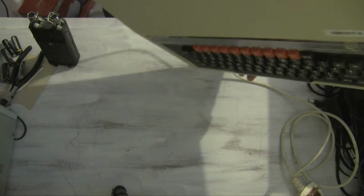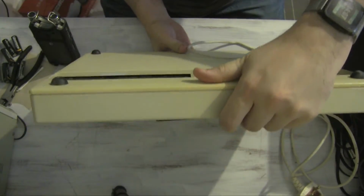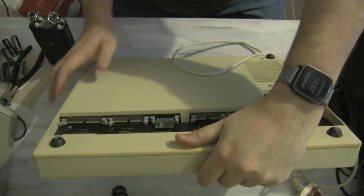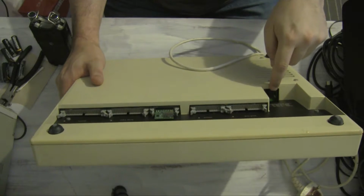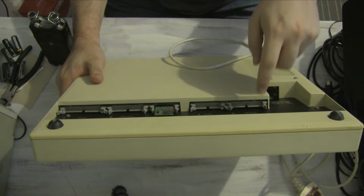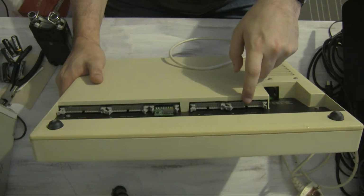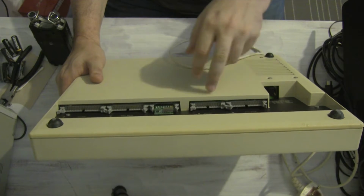Right, we need to get the rest of the ports. We need to turn it over, and here we are. This could be interesting to be able to get a good view. I think that's, if I hold it just there, that should do it. So we have an external power thing here, so you can power devices from within there. An external disk drive slot, obviously only external. I guess technically you could put an internal one in there.